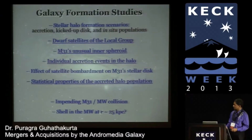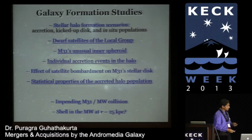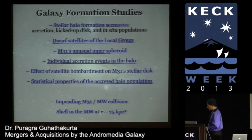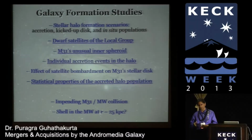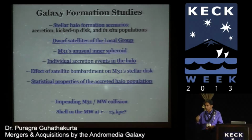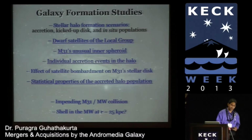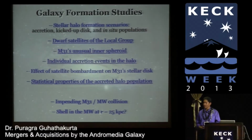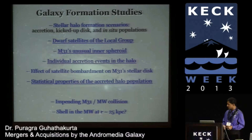So here are some topics having to do with galaxy formation. I'm not going to cover all of them. I'll touch upon some of the ones that are underlined there. So stellar halo: the formation of stellar halos is thought to involve at least three separate processes: the accretion, or sort of merging, of small galaxies. You can imagine forming a disk early on and then disrupting it through the process of mergers. It's a kicked up disk. And you can imagine things forming in situ, sort of where you see them, at least in phase space terms.